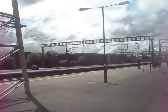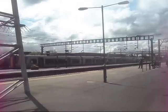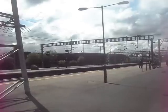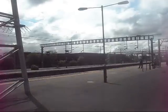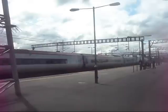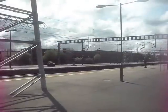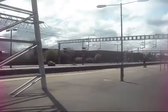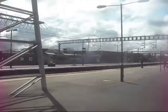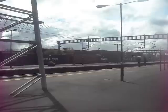39136. Heading northbound. Here comes the slightly delayed 1617 service to Crewe. Desi 114 on it today. Just delayed a few minutes because of an earlier broken down train. Another Pendolino coming through. Pendo 124 again. Heading northbound. Now leaving Nuneaton is the 4M61, Southampton to Trafford Park.